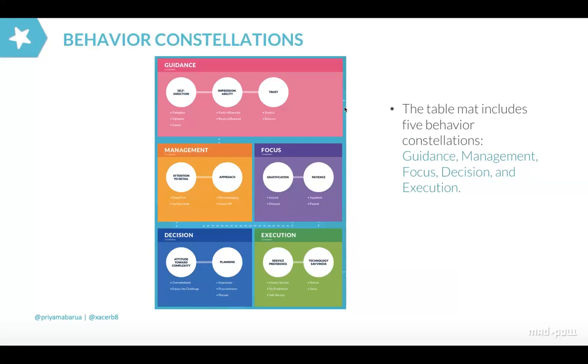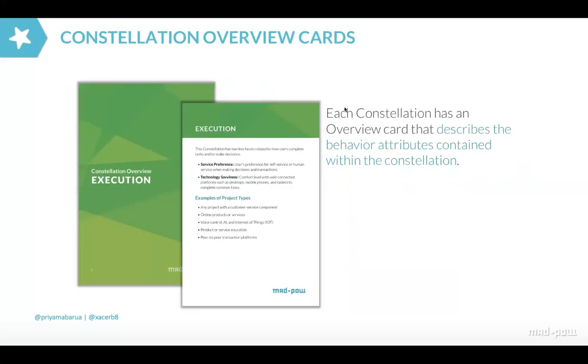So here we have our behavior constellations. The attributes are presented in groupings. As you can see here, we have guidance, management, focus, decision, and execution. If we think back to Priyama's medication adherence issue and how we might get her to be adherent, and start thinking about what constellation we want to start with, looking at this board, we can go through all of our constellation overview cards, which I don't have here, but each constellation has an overview card that describes what attributes are contained within it. So you can see that execution here has 2 behavior attributes, the service preference and technological savviness.